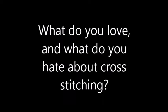What do you love and what do you hate about cross stitching? I love a lot of things about cross stitching. I love the way you can watch a project grow from a blank piece of fabric to a finished piece. I love that it takes so much work for it to happen. It's not one of these hobbies where you can sit down and create a finished piece in an hour. Well, you probably could if it was a tiny one, but you know what I mean. It's not like instant gratification. It's something you have to work at for days and months and sometimes even years. So when you do achieve a finish, it's so much sweeter.